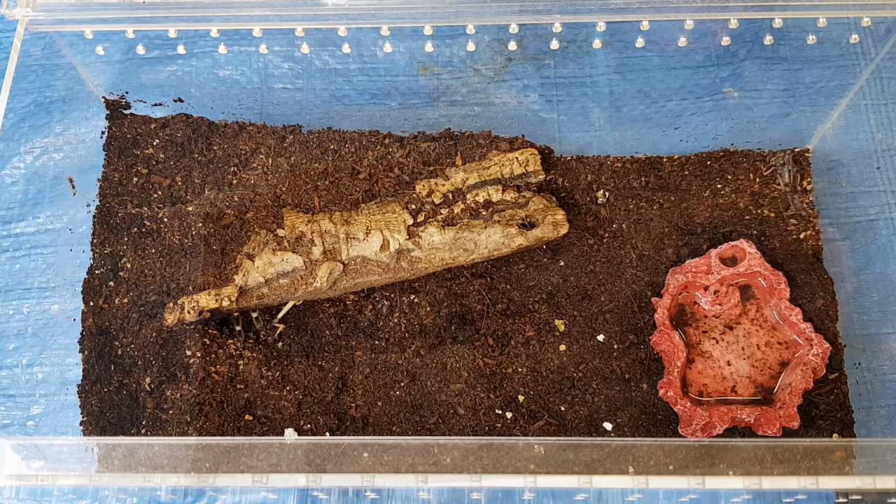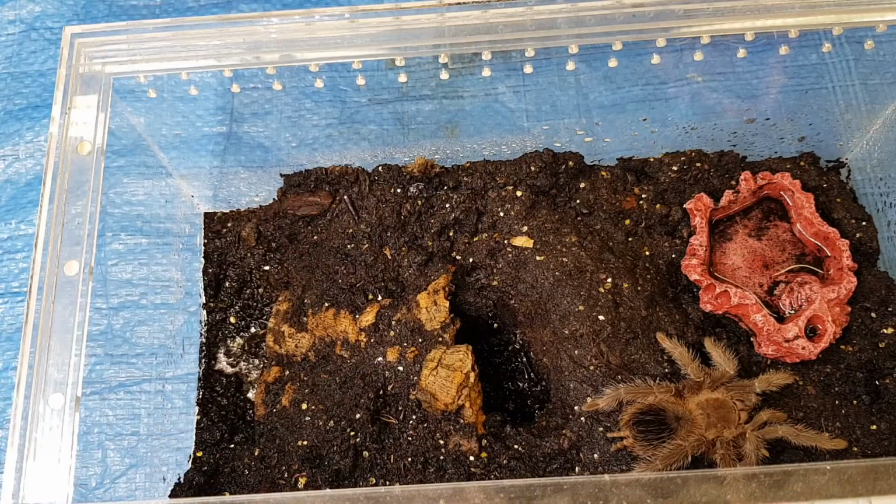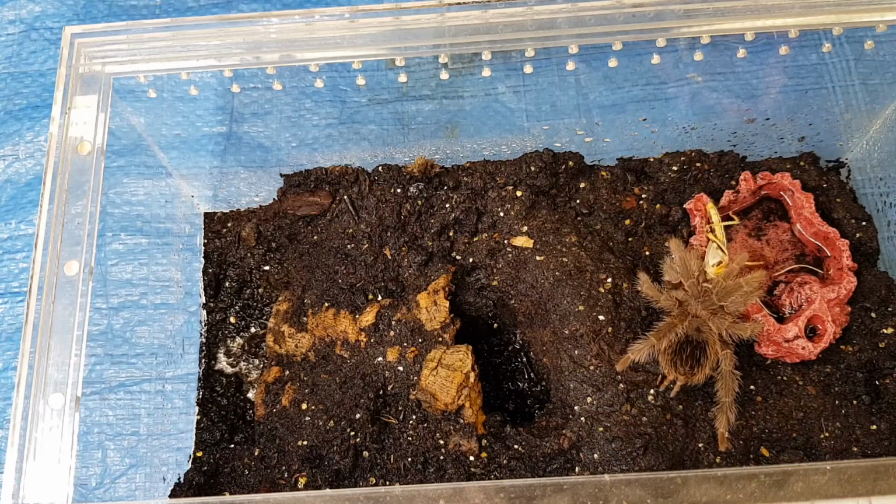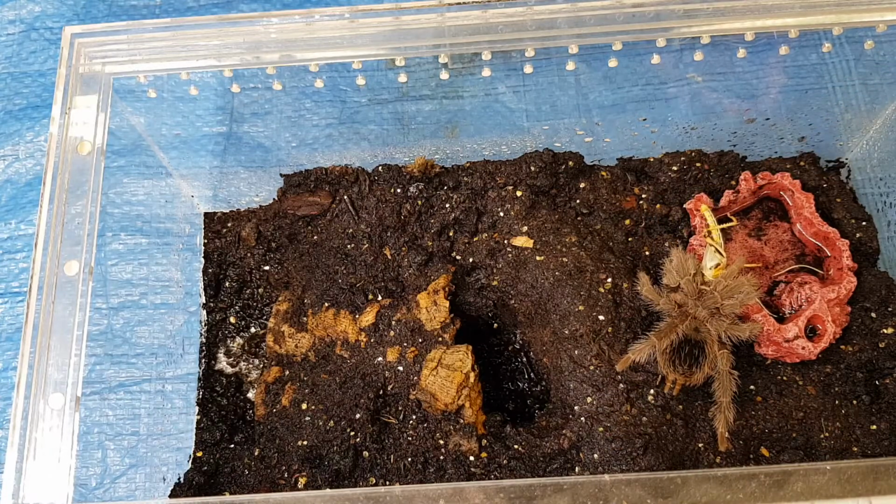So next up we've got a Brazilian salmon pink bird eater. I have got two of these. These get into pretty big species. Both of mine are sort of a medium size at the moment. Really friendly. They will actually be handled. Docile species for myself anyway. Again, you can see it taking down a locust here with ease.